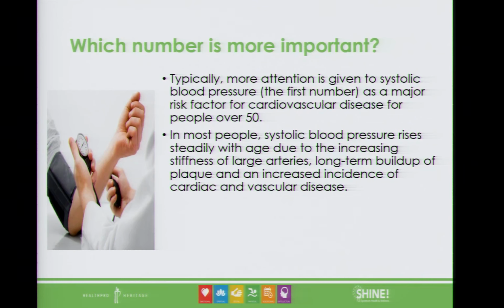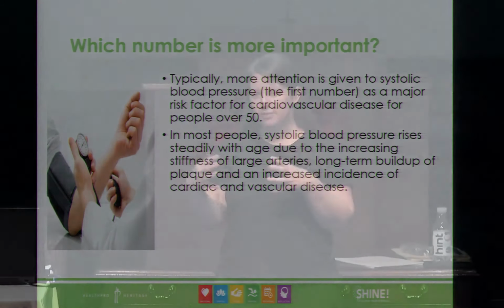In most people, systolic blood pressure rises steadily with age due to the increasing stiffness of large arteries, long-term buildup of plaque, and increased incidence of cardiac and vascular disease. So what that means is there's more resistance when the heart is pumping the blood out. There's more resistance against that, and that increases that top number, that systolic number. So that's the biggest reason why systolic blood pressure tends to be the one that we focus on a little bit more, because we know that there are incremental changes in that for most people as we age.